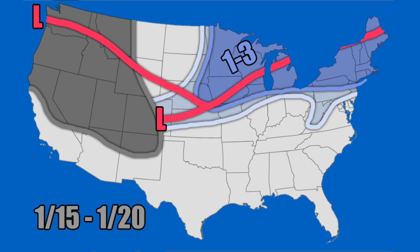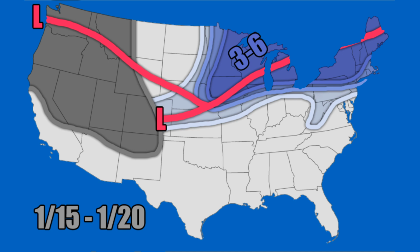Now, we have a 3 to 6 inch layer, and this is going for much of the northern plains as well as the northern Great Lakes states and into parts of the interior Northeast. As you get just interior of the coast, you are going to be seeing 3 to 6 inches of snow most likely, and then 6 to 12 inches of snow.